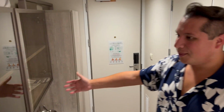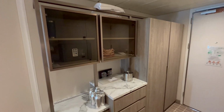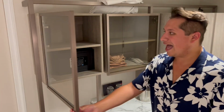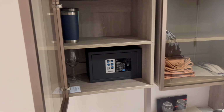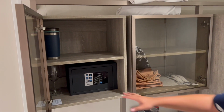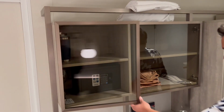Over here, a couple more storage spaces, which we really love this design. This is the renovated look that comes with the staterooms on Celebrity Summit. Actual glass doors. We've never seen this, and we've sailed quite a few cruises. This is really unique. We love it. It just gives that modern feel. Have a safe as well as a couple shelves on both sides.